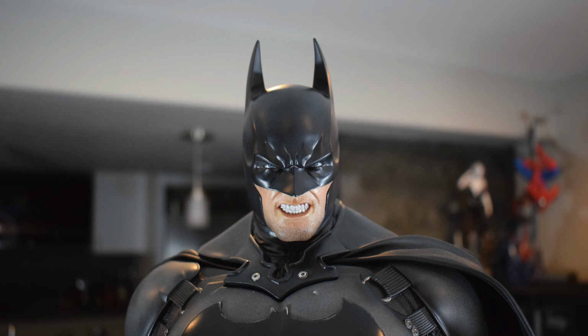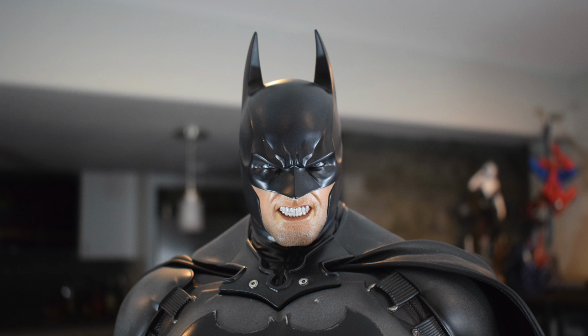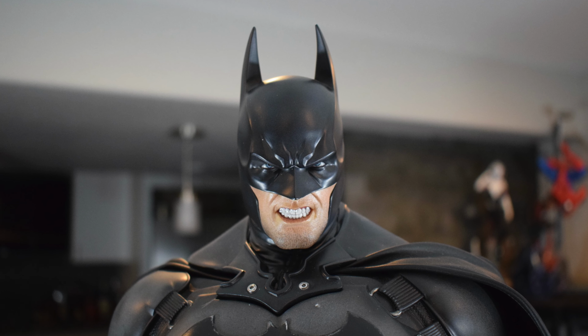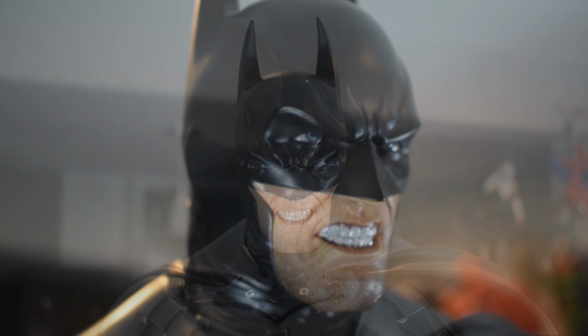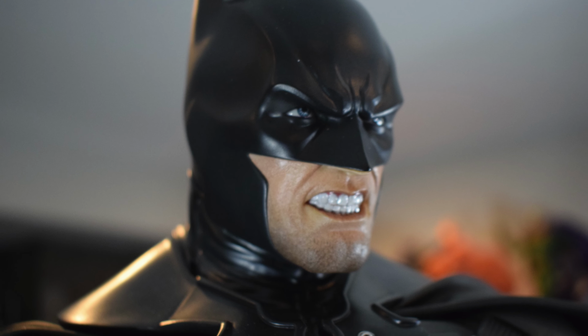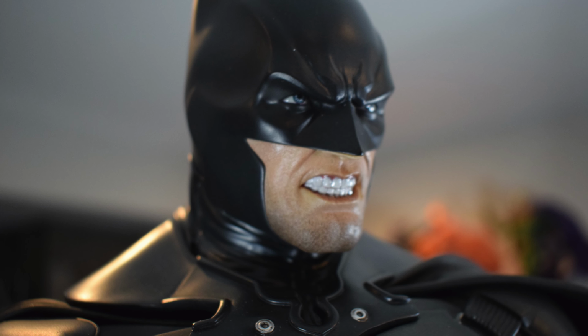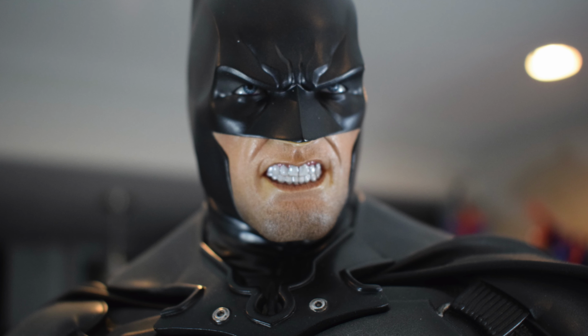Here's some more close-ups of the portrait. This is fantastic. We'll look at both of them here. The cowl is pretty similar on both. A few folds in it, very clean. I like the length of his ears. You can see his bat ears. You can also see his ears behind it. You can see a few wrinkles above his eyes. This is his angry portrait. The eyes look fantastic. The paint is great.